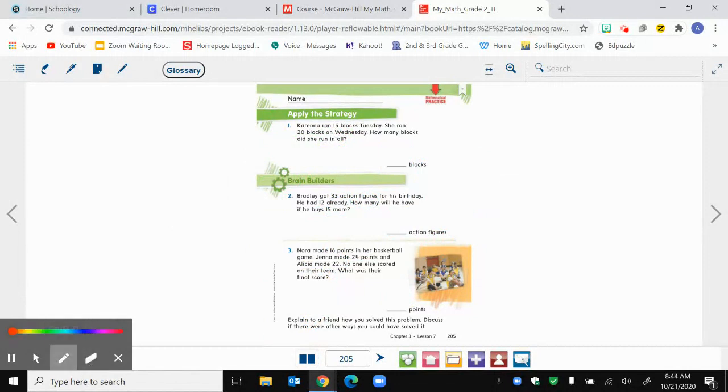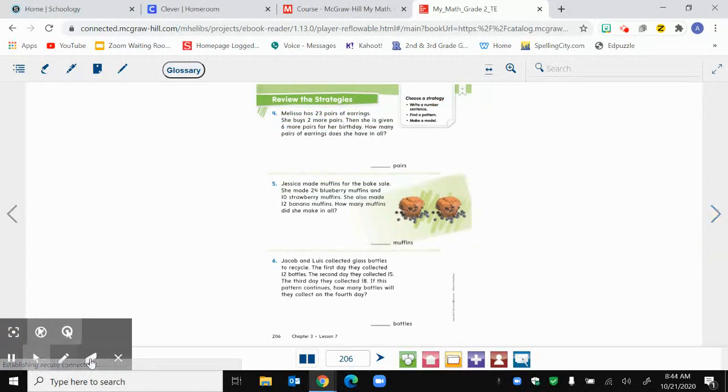Whoa, I didn't know I could do that. Erase it all at once. All right, we got some more. Okay, ready? Melissa buys 23 pairs of earrings.